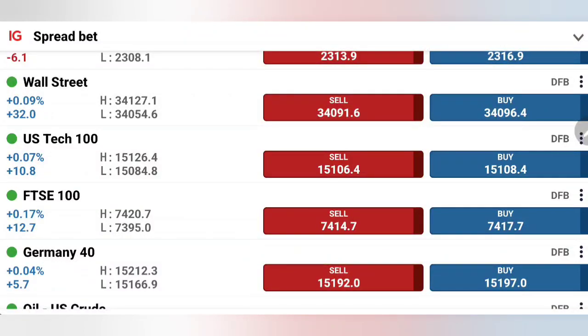Indices across the globe have opened almost flat from where they closed, after the massive bullishness we have seen in the US indices. Specifically, we have seen a massive rally in Nasdaq 100 and Dow Jones, while FTSE 100 consolidated and the DAX also consolidated a bit in the last trading session. So now, what to expect today from DAX, FTSE 100, Nasdaq 100 and Dow Jones? We will see with the help of charts and indicators.